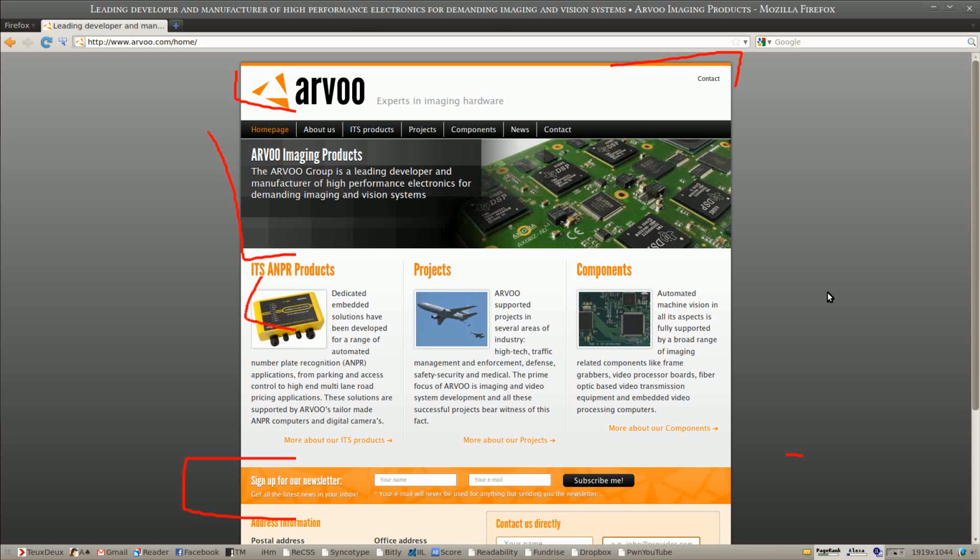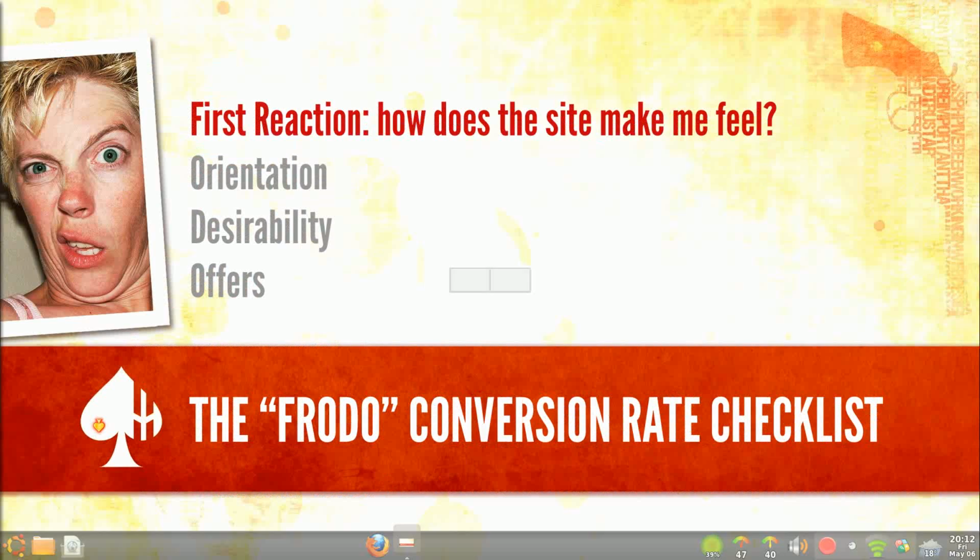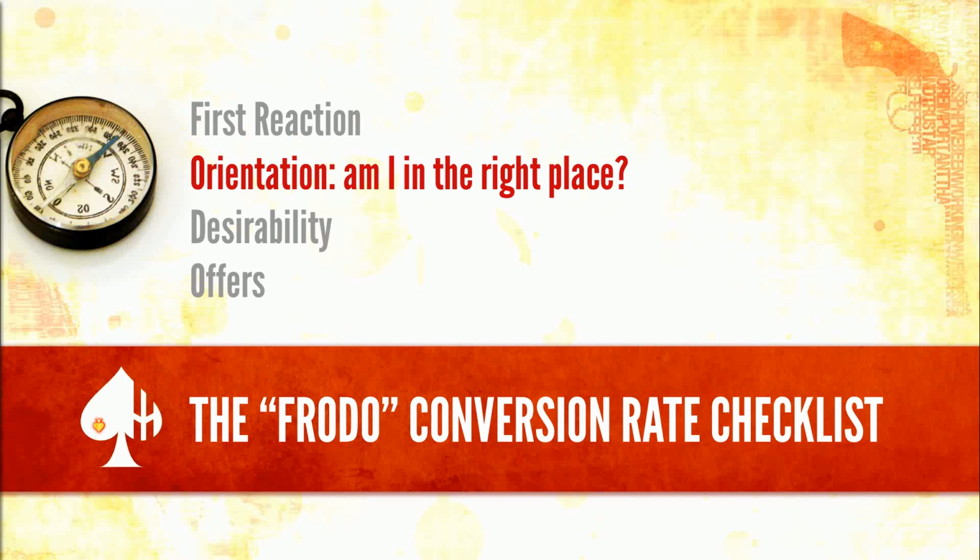Apart from that, the site looks pretty good. It's obviously professionally designed. There's nothing seriously wrong. So the first impression is good if you're not an expert designer and don't recognize a template when you see it. Orientation: am I in the right place?